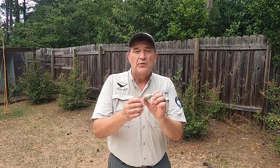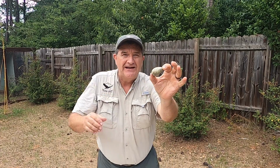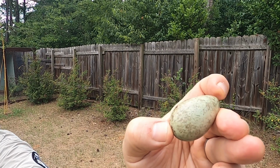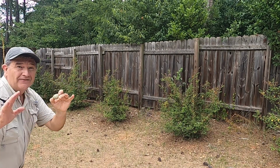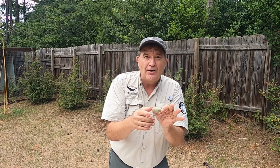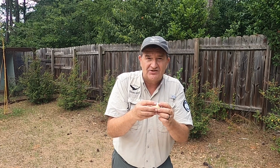So here I am with the crow egg, and you can see how it has the mottled color within it. Let me get closer here so you can see it. See that mottled color for camouflage? The reason for that is because crows generally nest in trees, and when they're not incubating the eggs, any predators that fly over the top can look down into the nest, so they're camouflaged. Unlike the egg of the great horned owl, which is a cavity nester, when they're not incubating the eggs, there's no need to have camouflage because you can't see it anyway.